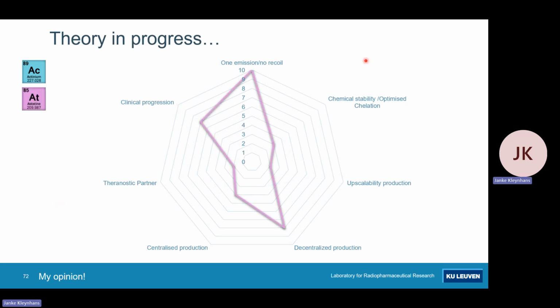For astatine-211, the chemical stability is something that we really have to fix. I put upscalability quite low here, but I think there is the benefit that if some infrastructure is being implemented, we will see this change in the future.